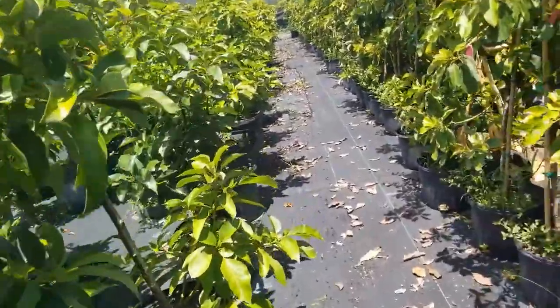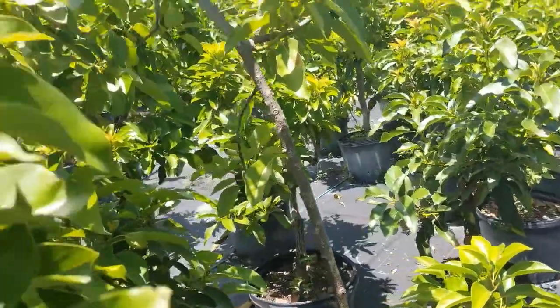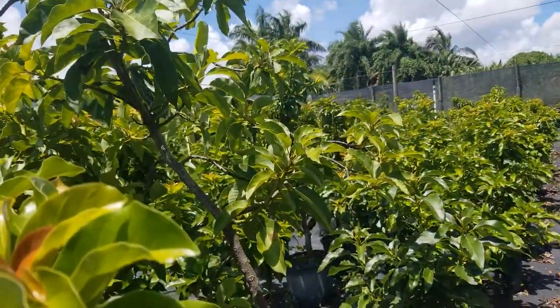Mangoes back there. Look at this thing here in the pot. This thing got an avocado in the pot. There's avocado fruit in the pot.